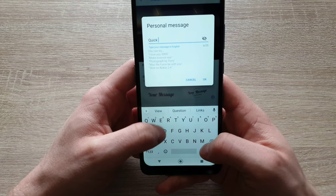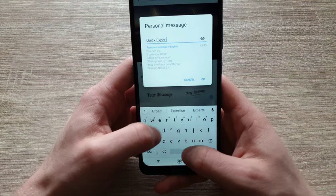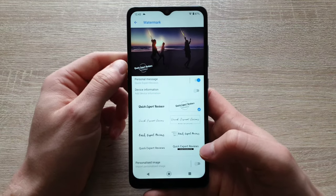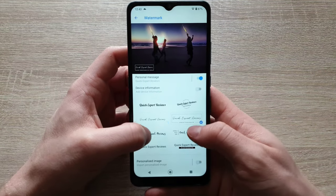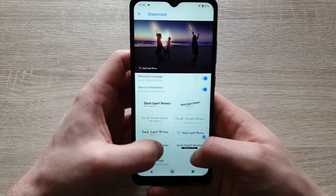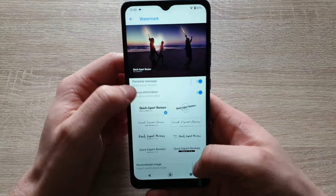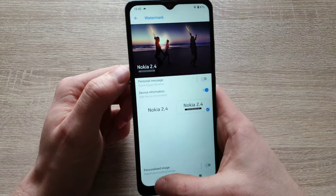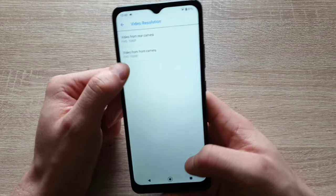You can type whatever you'd like, and every single photo will have a watermark on it out of the box, which is always nice if you're thinking about, for example, taking pictures for your blog or something like that, because the camera actually is pretty decent, not like the face recognition unlocking mechanism on the phone, so well, software.